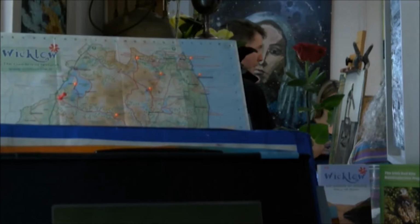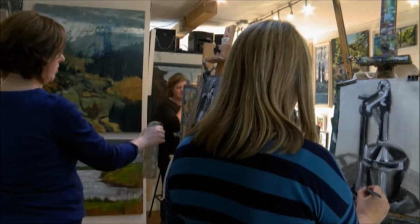It'll always be crucial. I don't think it matters how much new technology comes into it. You'll never get beyond that physical feel, the satisfaction of that physical feel of mixing something up and applying it somewhere.